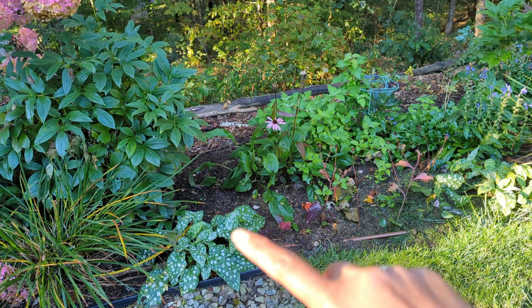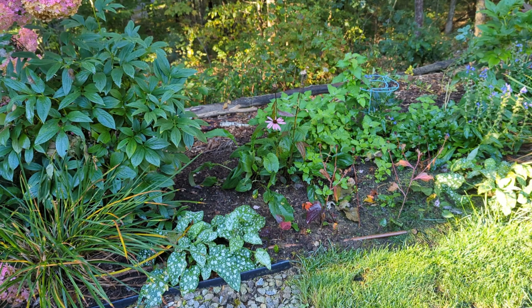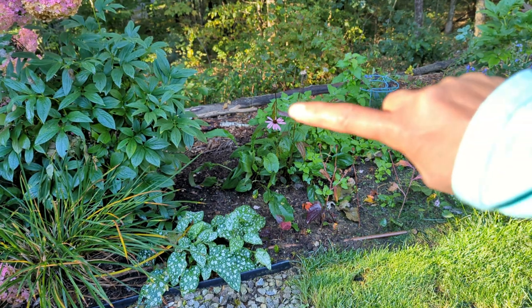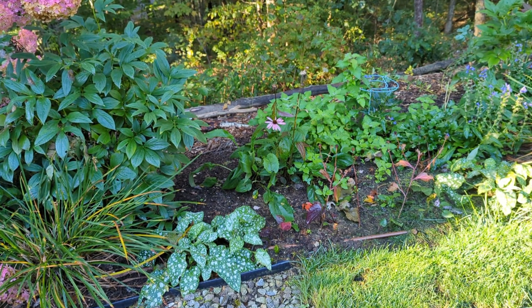The lungwort over here is just so beautiful this time of year. I just love the spots. It just adds a lot of interest to the garden. And look how pretty the echinacea or coneflower is. I love that they're still blooming, although a bunch of them have gone to seed and the birds have enjoyed the seeds from them.